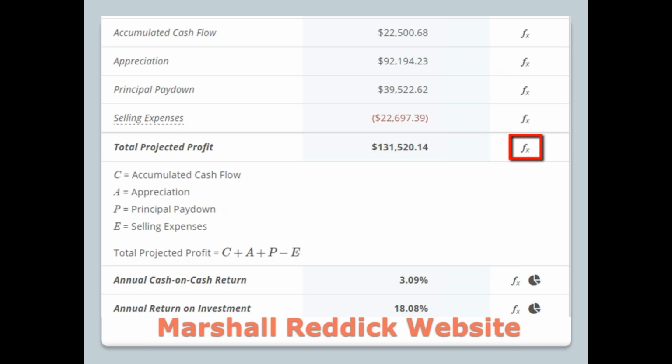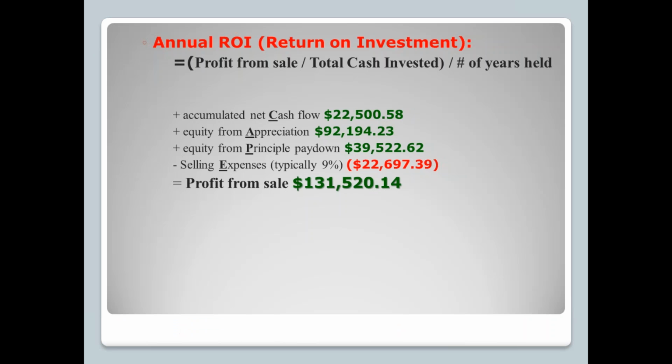So like I was saying, you will see this in every single one of the properties on our website that you actually click on, and right next to the total projected profit is that function symbol which I was explaining to you. And this is how we calculate total projected profit. It's your accumulated cash flow plus your appreciation plus your principal paydown minus any selling expenses.